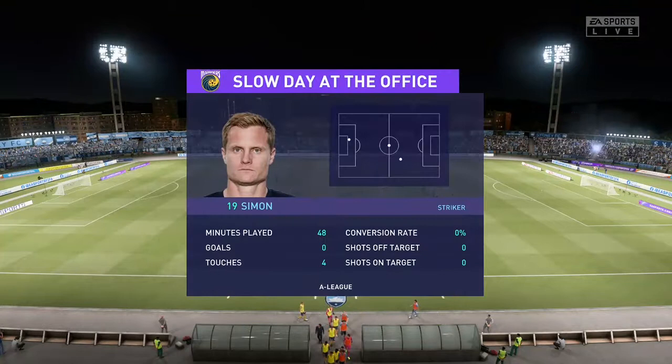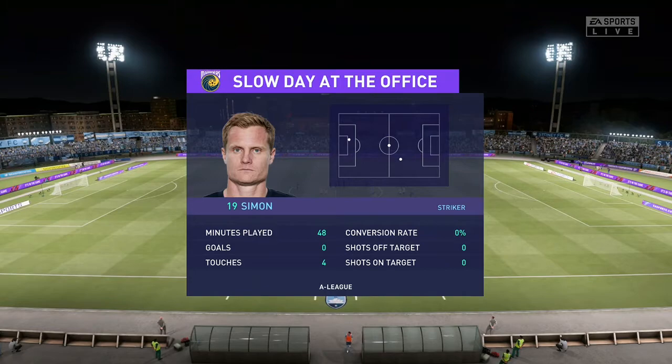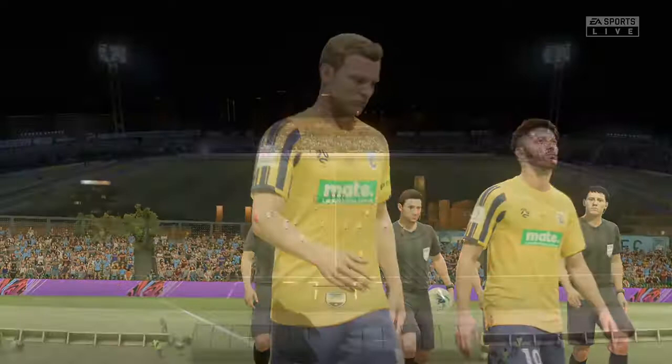Well, I think it's fair to say that he's had happier days in front of goal, Lee. Yeah, he struggled to get the ball in the right areas. I think you can put that down to his teammates a little bit. The service he's got is not up to scratch, but he's also not creating enough space for himself, not making the right runs. It's a poor performance, really.